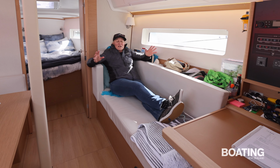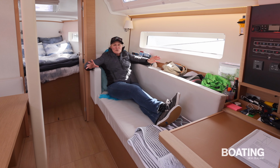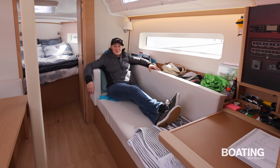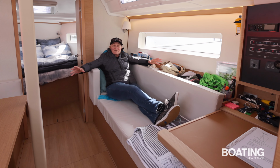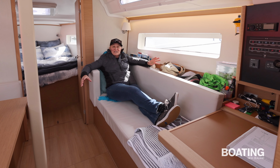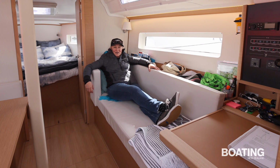The owners of this boat absolutely love it. They're using it all the time. They love everything about it. It's so great to see a boat that's being so appreciated and so used. It's got some really great features comfort-wise, plus it's a real pleasure to sail, and I know that they're going to get a lot of satisfaction out of it in the years to come.